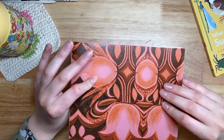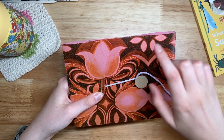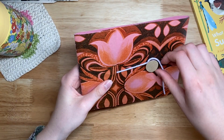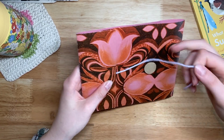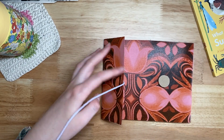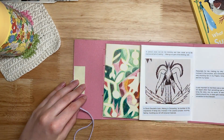I was using the pattern that I'd made from that big oil pastel piece as the outer cover. That worked really well, and I wanted to do some cool closure twisty thing. Like I said, this is just a mock, so it's messy and bad.